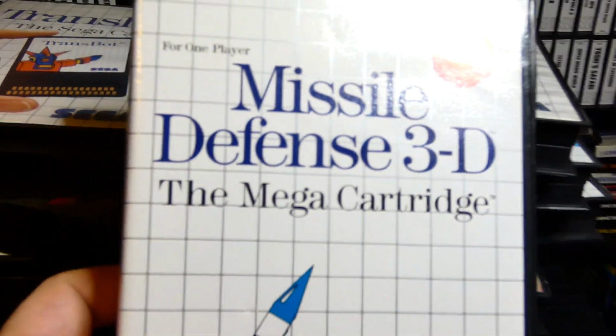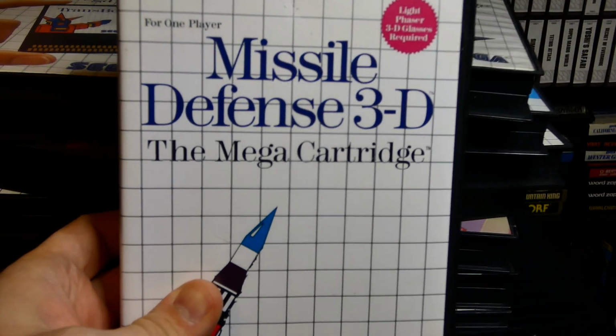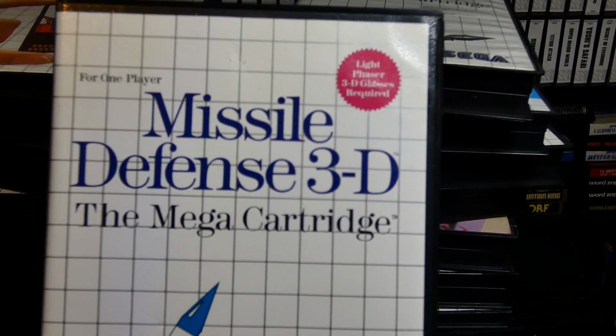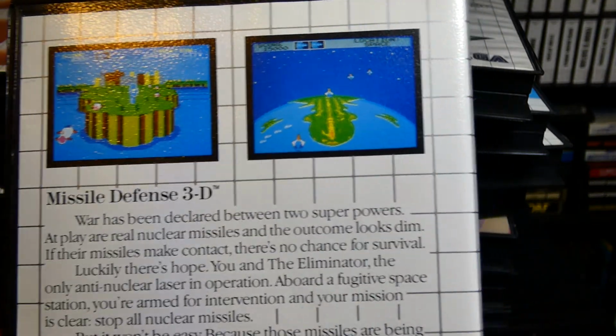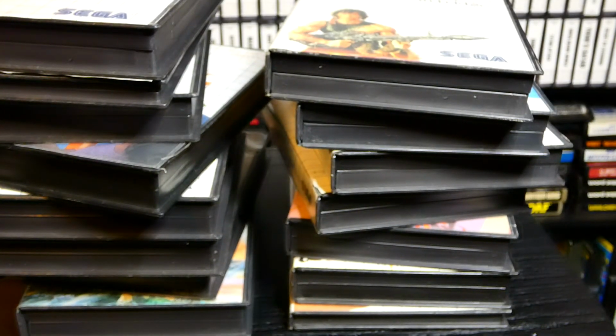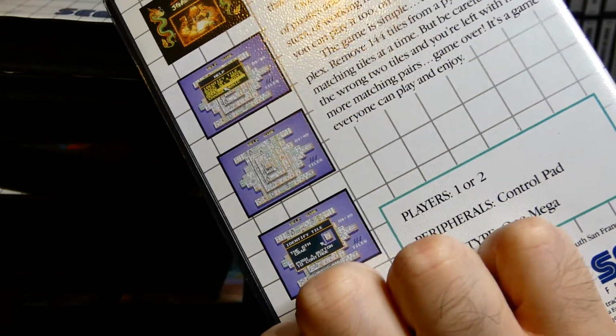Let's see if we can back this up a little bit here. Missile Defense 3D. Let's see if we can focus this a little bit more here. It's like a Missile Command type game. I've never played that before. We'd have to take a look at that. And of course we have Shanghai. It's like one of these little games right here. Mahjong games. I mean, look at that.